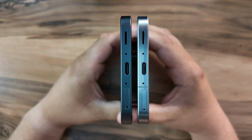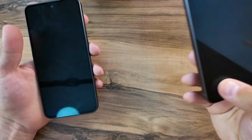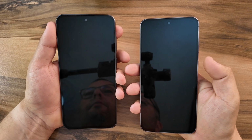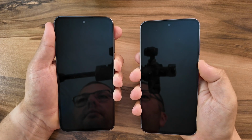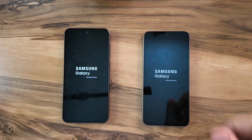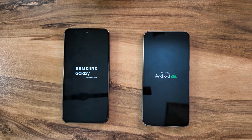The A36 comes equipped with the Qualcomm Snapdragon 6 Generation 3, which is a 4nm processor clocked at 2.4 GHz, while the Samsung Galaxy A56 comes equipped with the Exynos 1580, which is a 4nm processor and it's clocked at 2.9 GHz. A36 storage is UFS 2.2, while the A56 storage is UFS 3.1. Regarding the other specifications, it's pretty much the same thing.